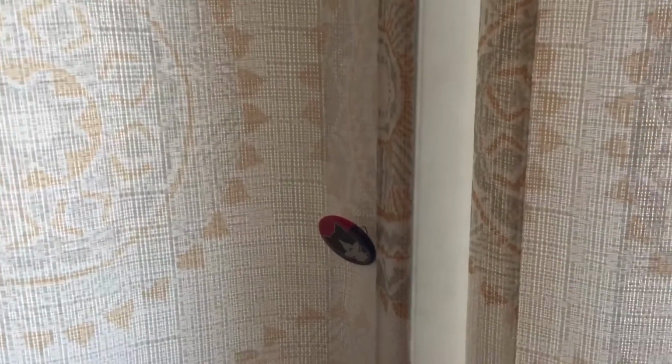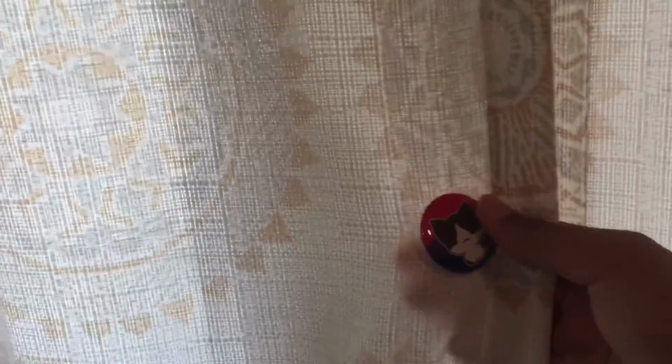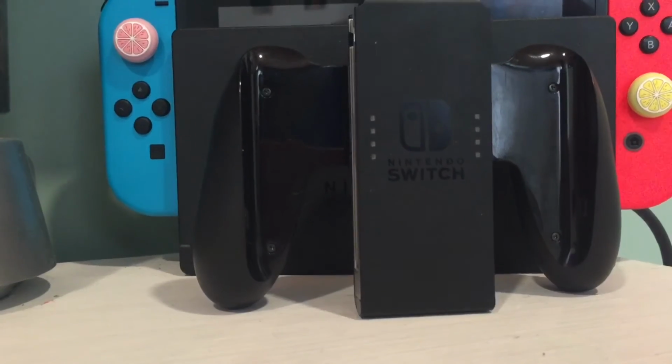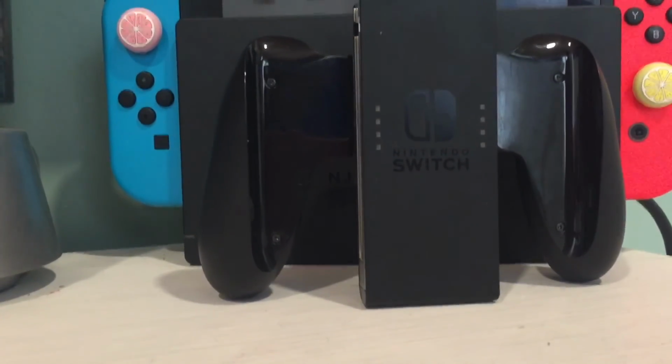Last thing I forgot to show you guys is I put badges over here. And one last thing to note is the pictures that are up here. Alright guys, it's hot in here, so I turned on the air conditioner. But that's pretty much it for this room tour.